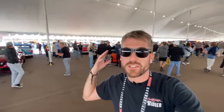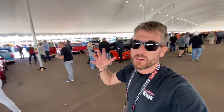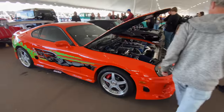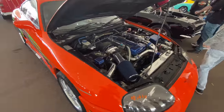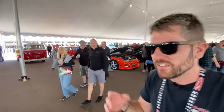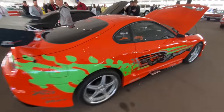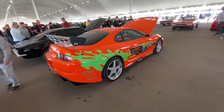And over here, even though you can't see it behind the people, we have like a Fast and Furious tribute Supra. Of course, it's not one that was used on the screen or anything like that, but it is cool to see one kind of made up to look like it was, and well, Supras are always neat. Of course, you can tell this one wasn't screen used because it's right-hand drive, but man, everything else is pretty darn spot on.